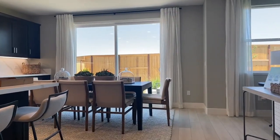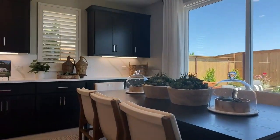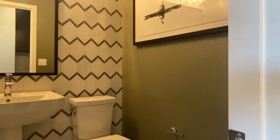Now let's make our way to the heart of the home, the kitchen. This culinary haven boasts modern appliances, sleek countertops, and ample storage space. Whether you're a seasoned chef or simply enjoy cooking for your family, this kitchen will inspire you to create unforgettable meals.